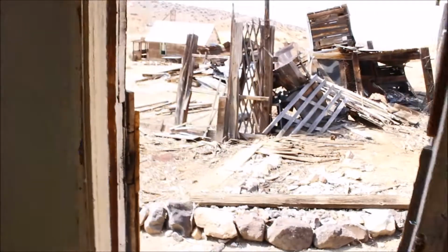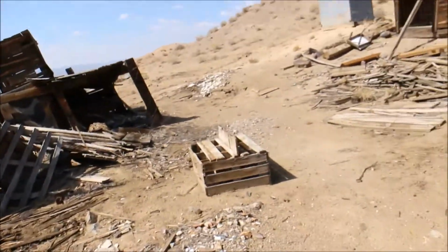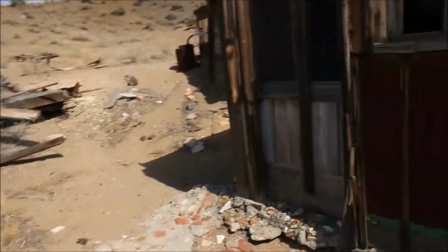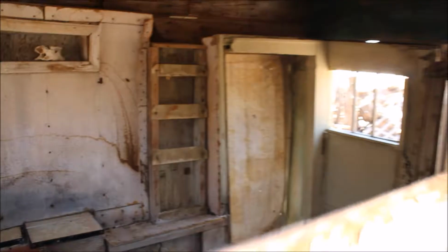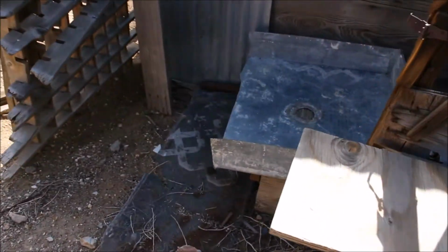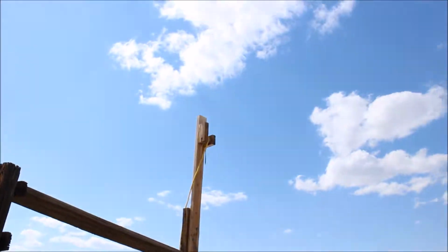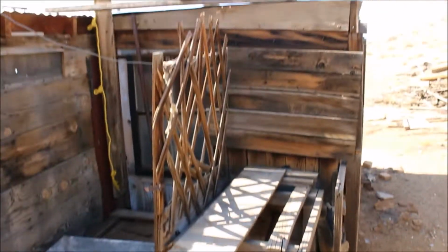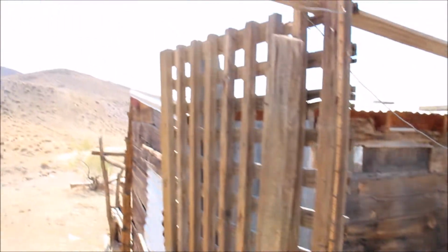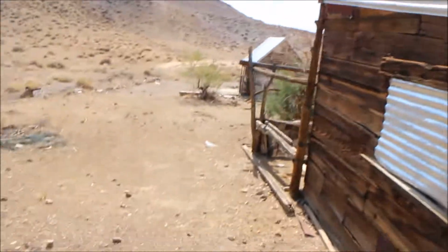Something in this? Oh, that's wood. I was wondering what that was. Now I saw something on this side. The inside. Oh, wow, look at that. Damn.